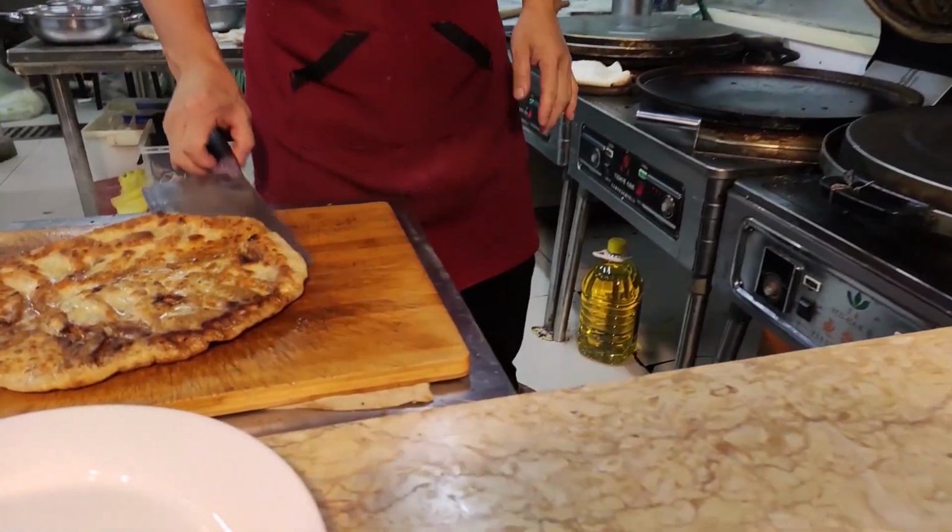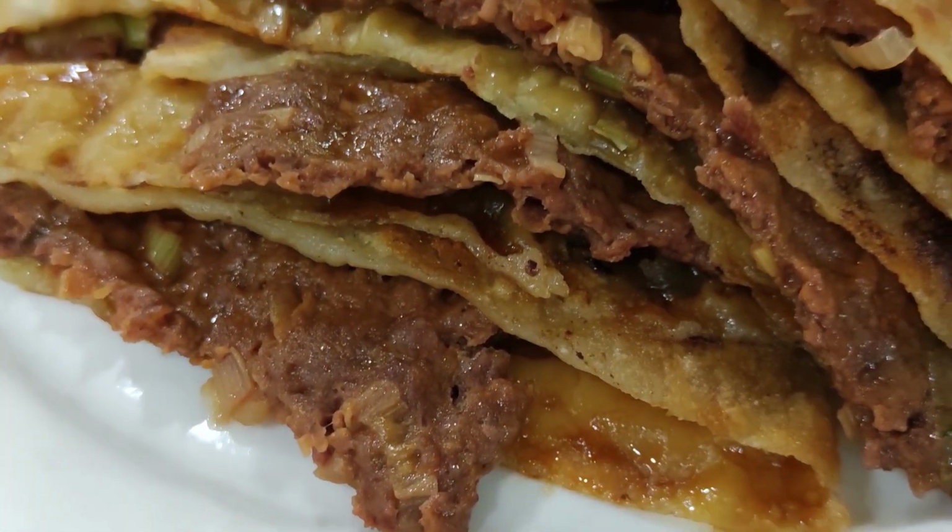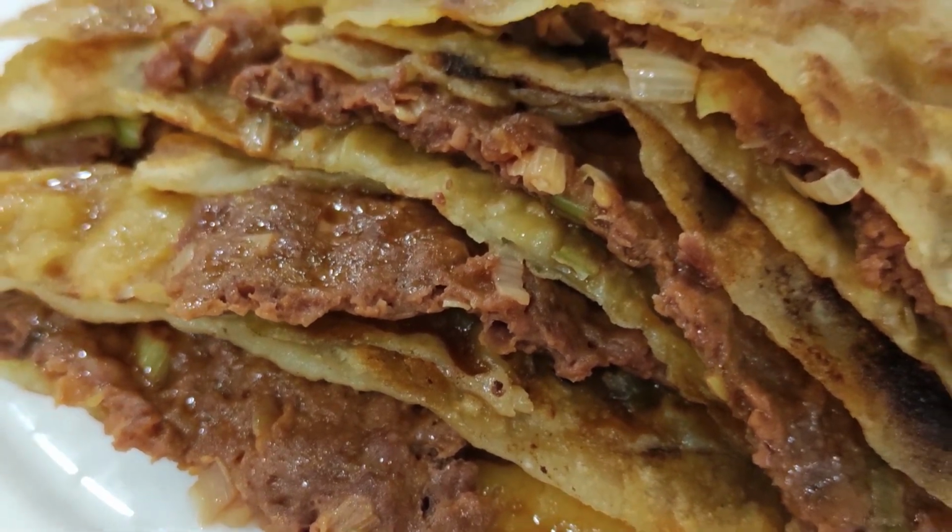You really get a pan-fried, oily, a little bit greasy kind of flavor, and also that juice is full of the essence of the beef. Super flavorful, and also the texture is crunchy, chewy.